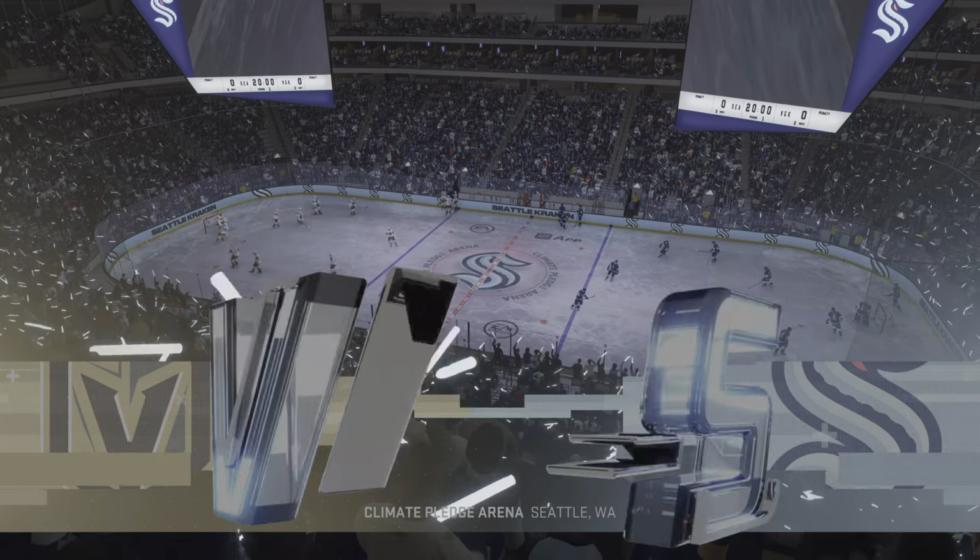Through the middle of the ice, they enter the attacking zone. Takes a shot. Oh, stopped it. What a save on the play. And there's nothing technical about that. That is all about the will to find a way to make that big save right at the end. And there's the horn bringing an end to period number two.